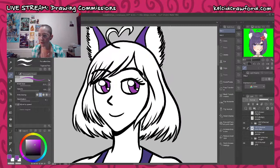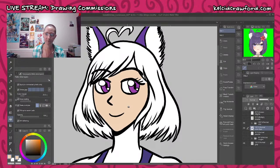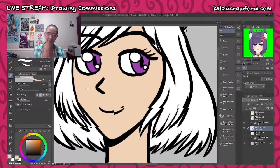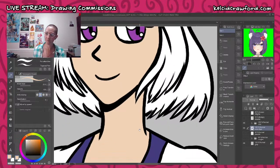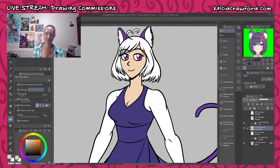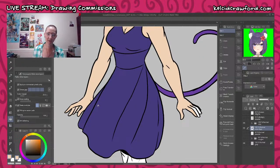Okay. I'm actually going to color sample that there. I adjusted the peach shade of the skin tone a little bit. Get a little bit more of a red orange in there. Help it pop against the purple. Cool. So far, so good. Okay. Zoom out. Make sure we get those fingers.